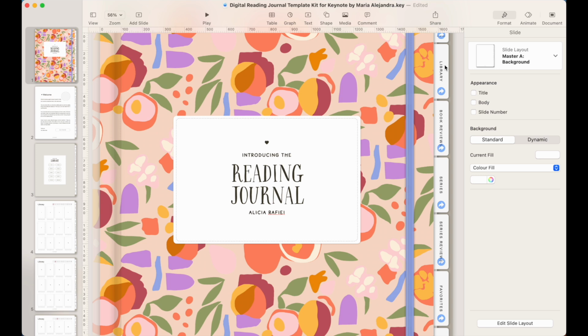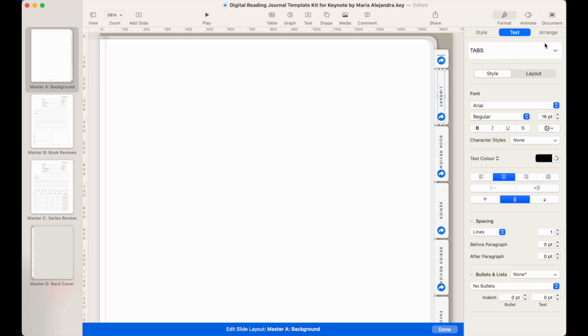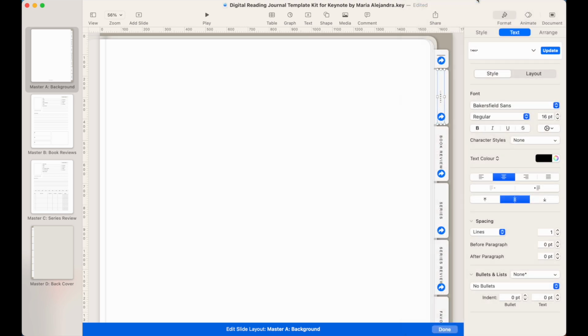Now you can do the same for the tabs as well. But in order to change the tabs, what you do need to do is go to the edit slide layout, as this is incorporated in so much of the actual template itself. That's where you're going to be able to change it. So let's go to edit slide layout. And let's go to the tab font here. So tabs is selected. Let's go to font. I'm going to change that also to the sans serif font.